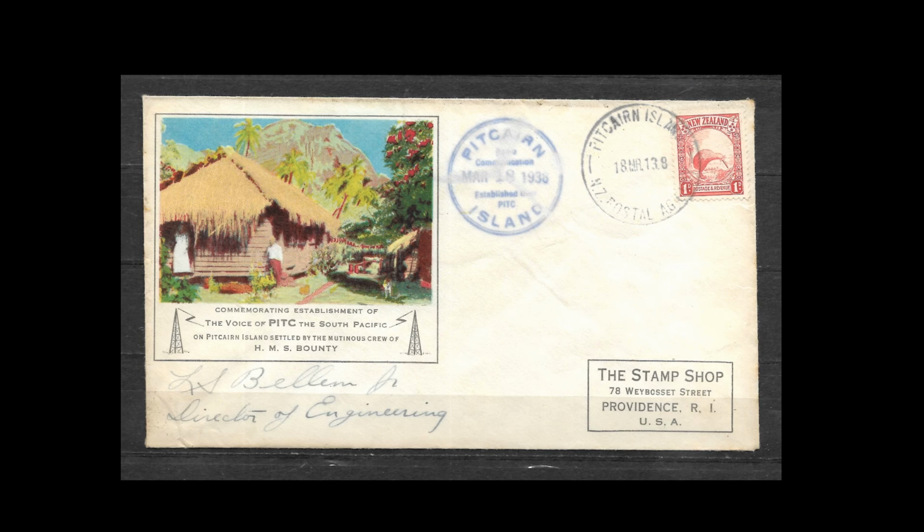It's thought that about 2,000 of these covers were produced and sent to stamp collectors around the world. They used the 1 penny or 2 halfpenny New Zealand stamps at the time, and they carried a special Pitcairn Island radio communication hand stamp of March the 18th, 1938 in blue ink, as you can see on this copy.